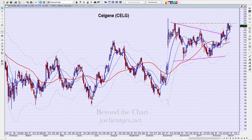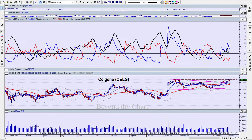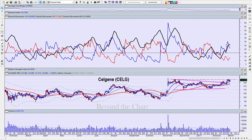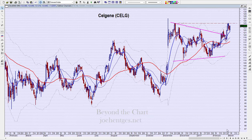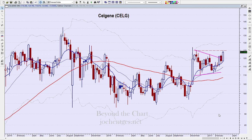It ran into resistance with that move on Wednesday, very close to 125. And it is also showing some divergence. Now, I think it's only doing it on 2 out of the 3 indicators. It didn't show it on that last one, DI plus, which is not showing the divergence. Let's take a quick look at this on a weekly chart. Actually, this one doesn't really add a whole lot of value to me in terms of what I'm seeing on the weekly chart.